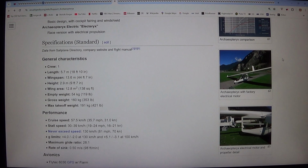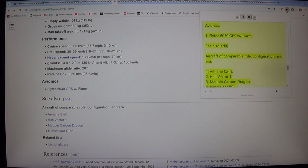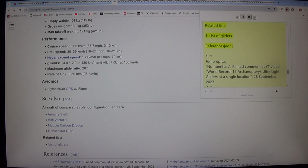Avionics: 1. Flight X6030 GPS/FLARM. See also: aircraft of comparable role, configuration and era. 1. Ariane Swift. 2. Hall Vector. 3. Monnett Carbon Dragon. 4. Rensselaer RP-1. Related lists: 1. List of gliders. References.